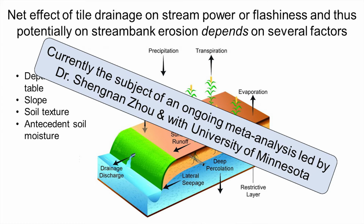So these are all factors that interact. That's why we can't simply say that tile drains are a positive contributor to bank erosion. In fact, I'd argue that we've overlooked the potential of tiles if we were to manage the drainage intentionally as a way to mitigate flashiness and again be part of the solution to abate bank erosion contributions.